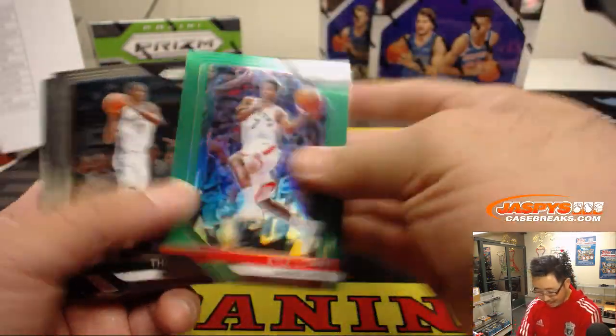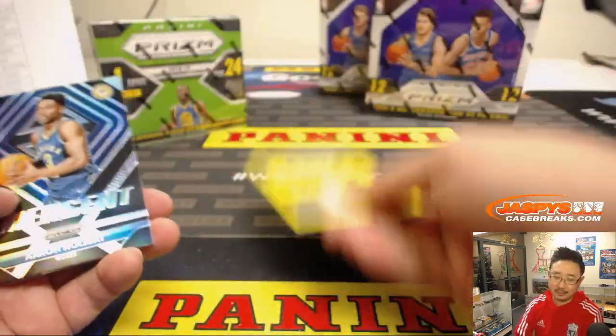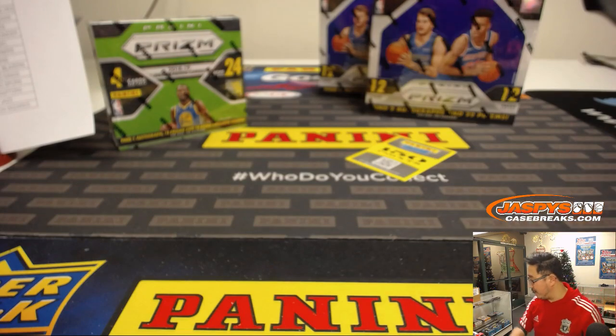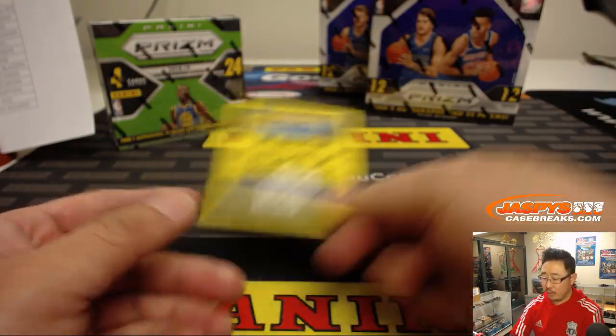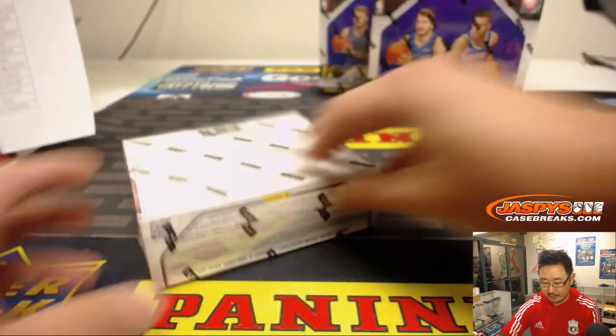Do we not see an auto in this? Where is the auto? All right, so that replaces the auto. If we get more than one of these points, we will collect them all as one lot. It'll be randomized to one person in the break. All right, next retail box.